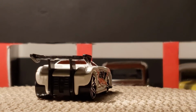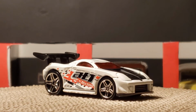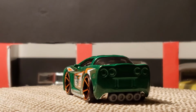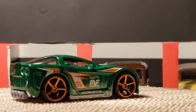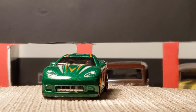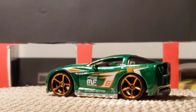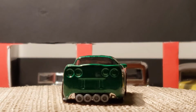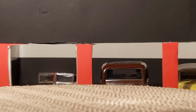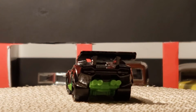Okay, guys, so next is the C6 Corvette. The last one, guys. Is this Lamborghini? Yeah, and I think this is awesome too. Black and green.